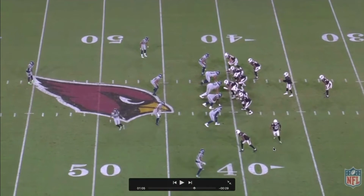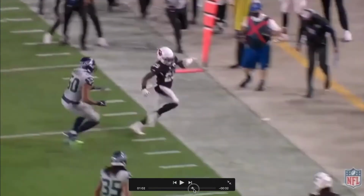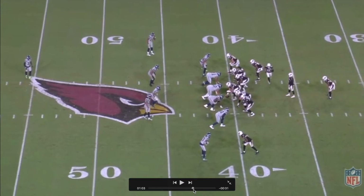Now, this is, again, just a really cool play concept from Cliff Kingsbury. So the Cardinals are going to be at trips bunch at the top of the screen, right? You have your 3 receivers at the top.